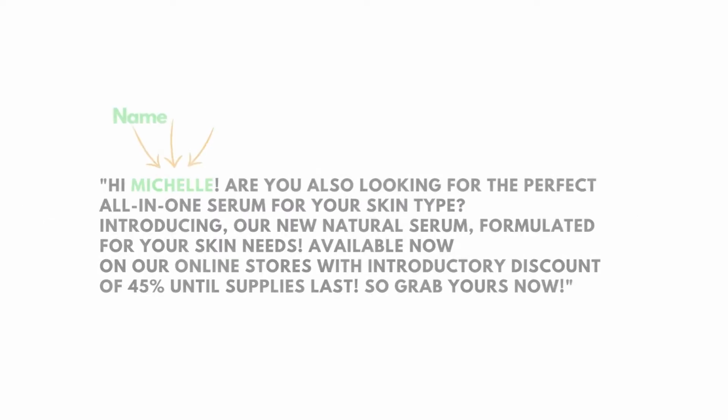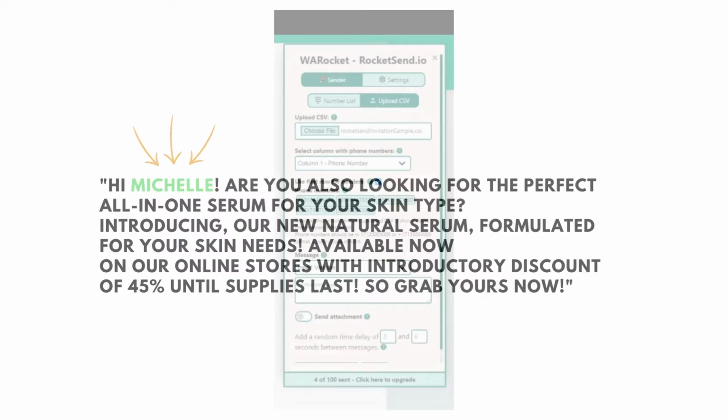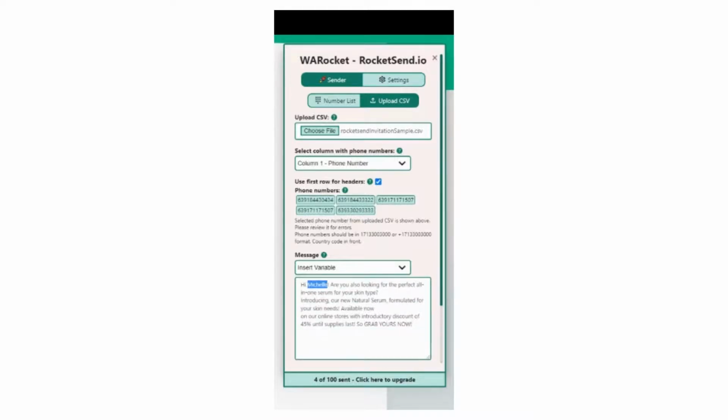After mapping the phone number, we can now create our message. Remember the template that we showed earlier? We will now construct the message with dynamic variables based on the file that we uploaded. To do this, go to the message section of the RocketSend.io pane, copy paste the message template, and customize the message based on the variables.